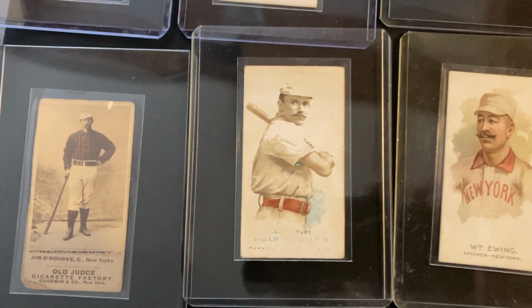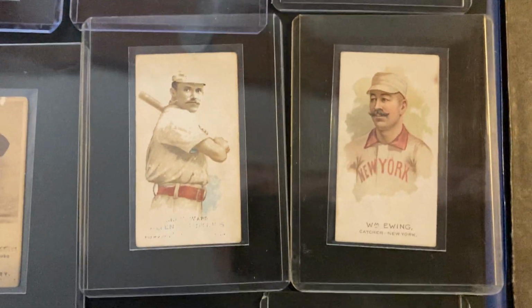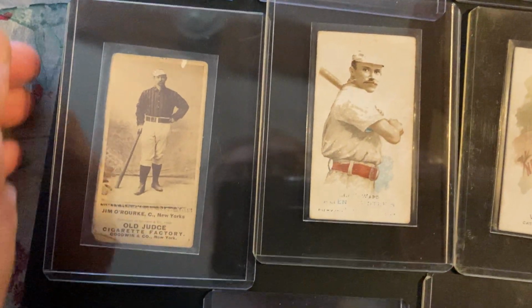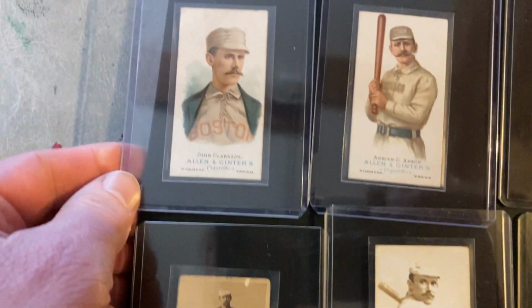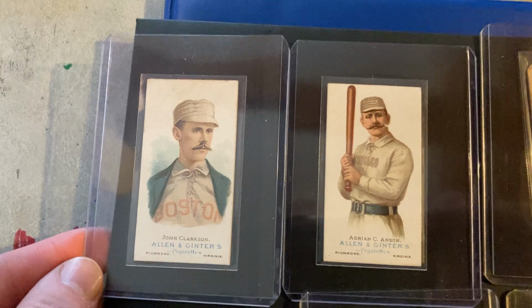They didn't have a last name yet. They became the Giants as the season went along. These are some of their Hall of Famers. So actually I should have said too, these are from 1888, these Allen and Ginter cards.